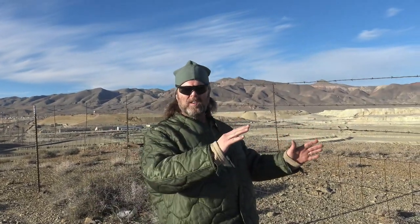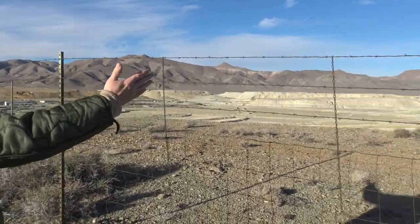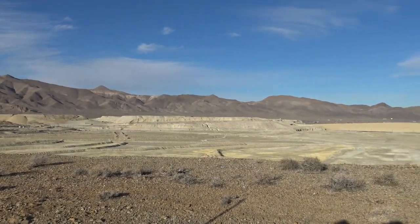You old pals Demo and Zonner, and we're out here in beautiful northwestern Nevada, on one of our adventures. This is one of our mystery, legend, and history of Nevada. What could this have been? This expanse, look at this. The amount of effort and work that went into this. What could this have been?